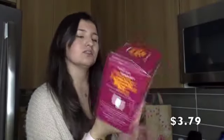Then I got jasmine, organic jasmine rice. You just throw this in the microwave, and it's super easy. I had the brown rice before, and for some reason, it tasted really weird to me, and I don't know if it's because I just didn't cook it fast enough, or I had it in the freezer for too long or what, but this one just tastes good.